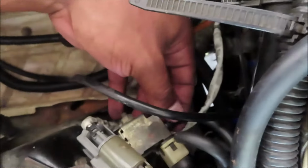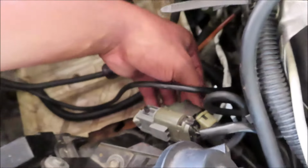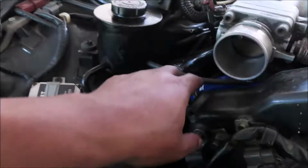And then back here, I seen this vacuum line had popped off. So what I did, I put a smaller vacuum line, a little tighter one, to the point where it ain't gonna slide off easy, because that's what was happening with this one. Any vacuum lines, they dry rotted and it's stuck kind of open.